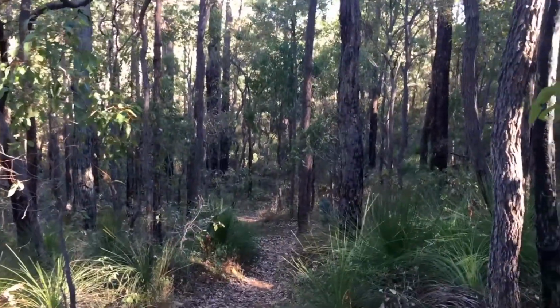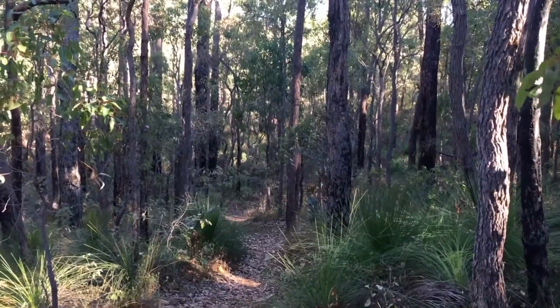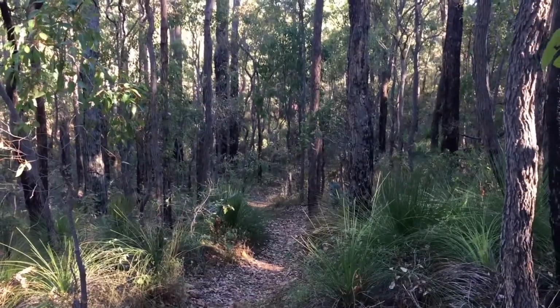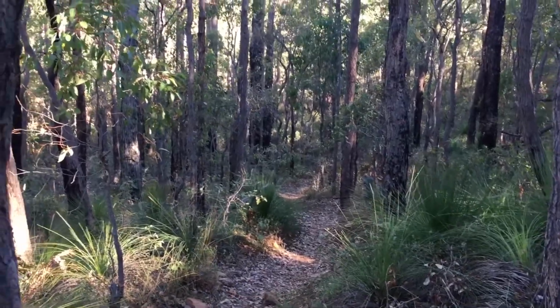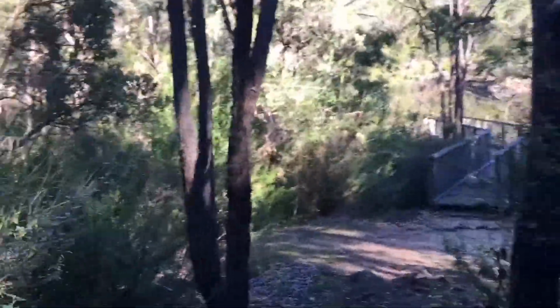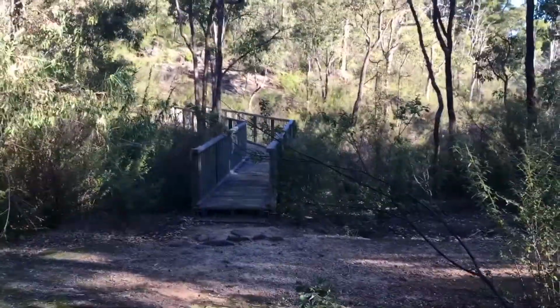I can see it. This phone just doesn't have a good camera on it. It's probably really bad video too, this walk. But yeah, upgrade a few things and I'll get some better videos for you. Just coming into the second bridge here. The cockatoos are getting quite vocal on the other side. There is someone walking up the track there, so that's obviously sparked them up.